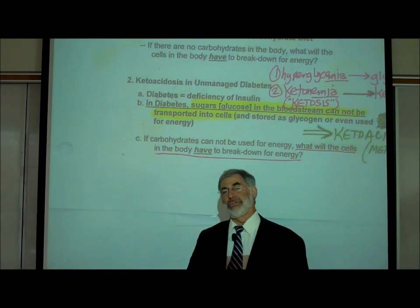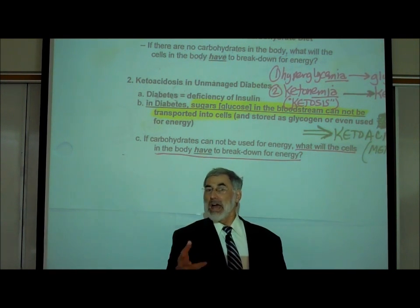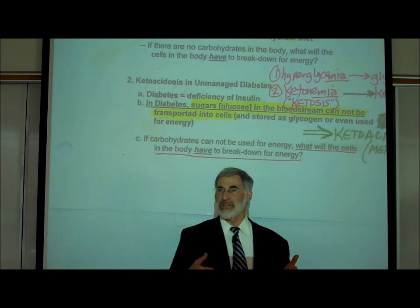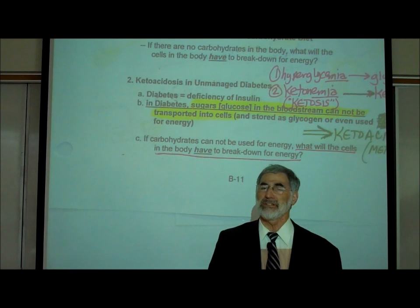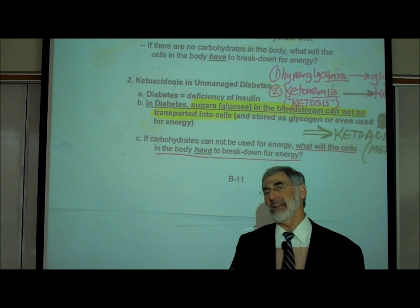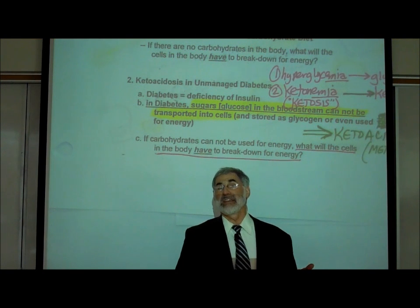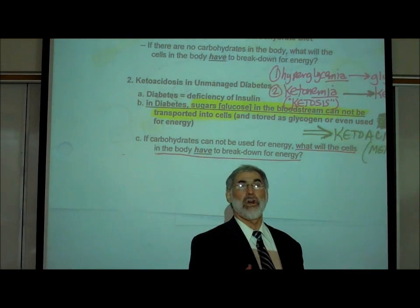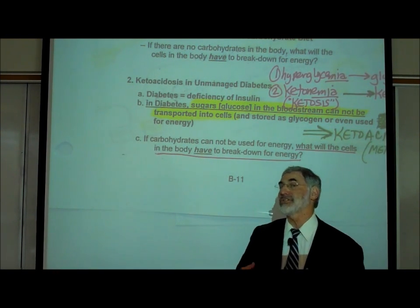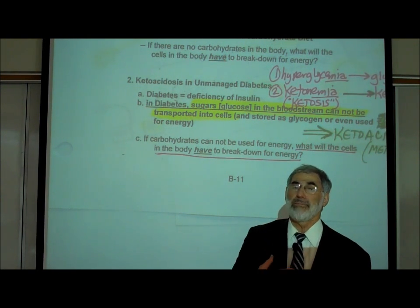But let's keep it real simple. The fundamental problem in diabetes is a deficiency of insulin. Either the child can't produce the insulin at all because their immune system has destroyed the beta cells of the pancreatic islets that normally produce insulin, or in the type where people develop it later in life, their beta cells are secreting less and less insulin, or the insulin simply is not affecting the target cells of the body like it used to. So there's a reduction in the responsiveness of the cells of the body to the insulin. In either case, there's not enough insulin.